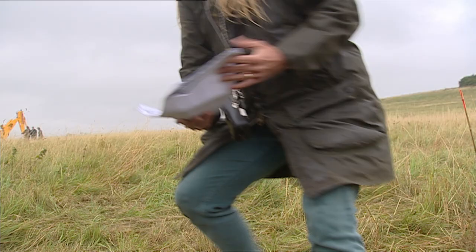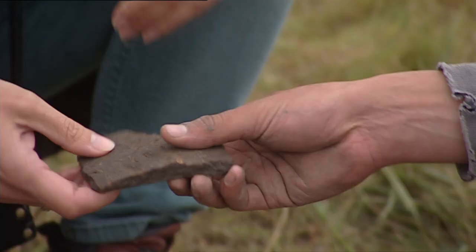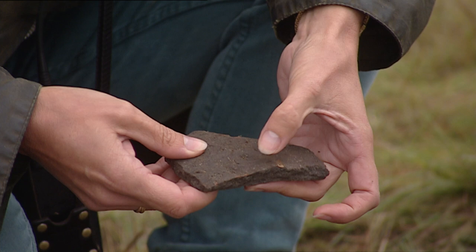I'll come over and show them. Oh, you've got some huge lumps. Huge bits, yeah. Look at that bit there, the decorated piece. Wow, look at that with a sort of thumb-impressed decoration around there. Early Iron Age, I think.